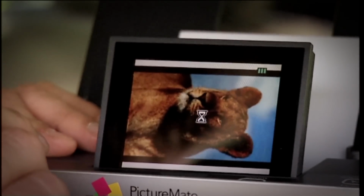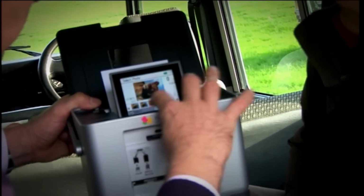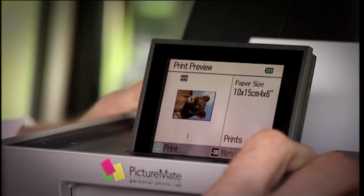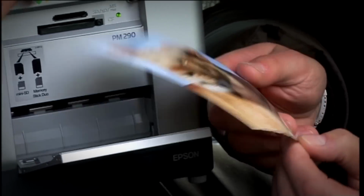The crystal clear LCD display makes the Epson easy to navigate. And despite the fact it only prints 1 picture size, it did one in just over 30 seconds, the fastest of the 3. Now, what do you think?